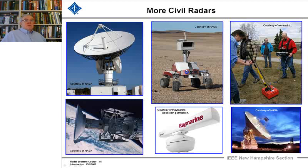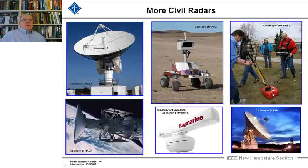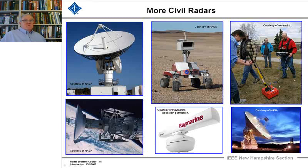NASA built this ground penetration radar to understand what's below the surface of the ground, to use it on an extraterrestrial body or whatever. And here is a ground penetration radar. Archaeologists use these a lot to look for where interesting sites might be. And you can see an operator here and a person moving the ground penetration radar. They don't see very deep, but they see deep enough that you could see a buried body or artifacts for an archaeological dig. Radar was used by the Magellan spacecraft to map Venus. The synthetic aperture radar was built out at Jet Propulsion Laboratory.